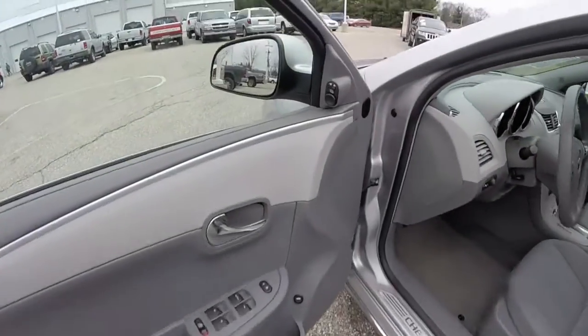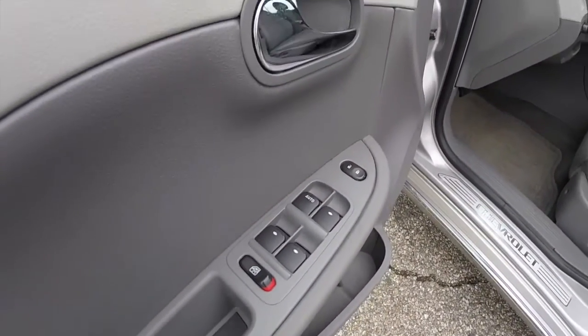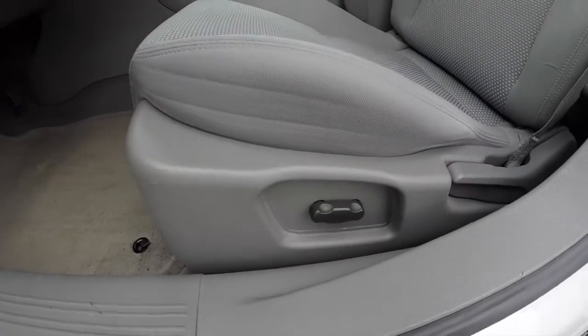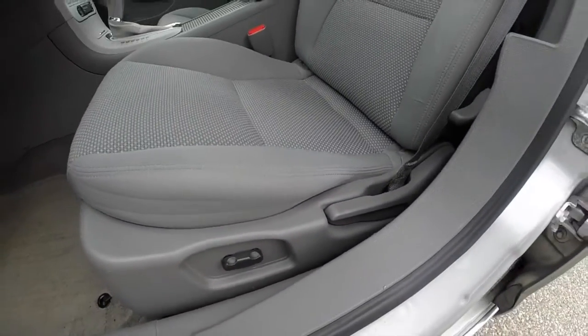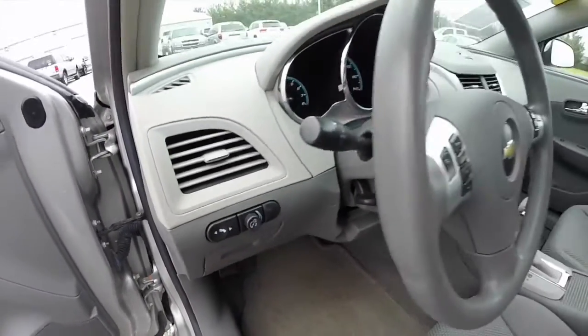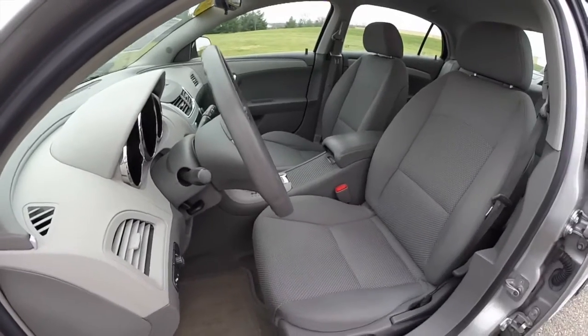Let's go ahead and take a look at the interior. Alright, so inside we have power mirrors, power windows and power door locks with auto one-touch drivers down. This is equipped with the 1SB package, 6-way power driver seat with an adjustable seat back. Vehicle has adjustable pedals, steering wheel mounted audio controls, and cruise controls.